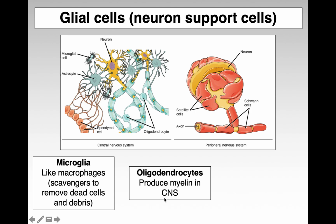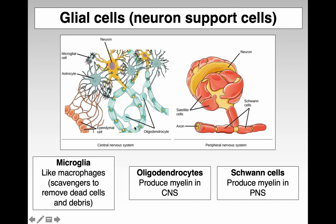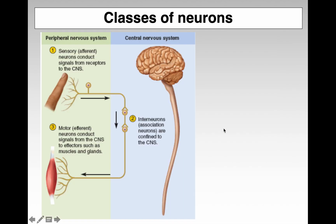Oligodendrocytes are in the central nervous system as well, and they kind of wrap around these neurons, as you can see here in blue, and they produce myelin in the central nervous system. And that wrapping really helps the neurons fire faster and more efficiently. We also have Schwann cells. These are in the peripheral nervous system, and they wrap around axons as well to help conduct signals faster.